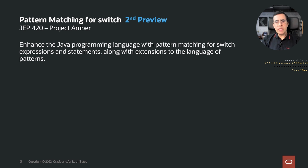JEP 420 brings a second preview of pattern matching for switch. Now remember, preview features are not enabled by default. You have to tell the compiler that you want to use preview features, and you have to tell the runtime when you're running the application that you want to use preview features. That is so that you don't unintentionally burn a preview feature into a library that you're going to hand out and somebody expects to run in some future version.